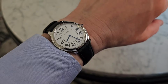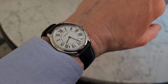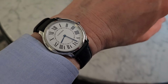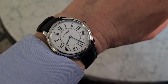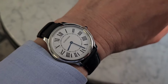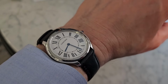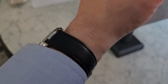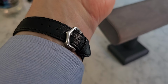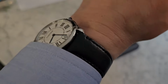In spite of the fact this watch is only 36 millimeters, it fits my 6.5-inch wrist perfectly. It's classy, elegant, timeless. This watch can go anywhere, dressed up or dressed down. It's stunning. And if you flip it around, you've got the signature Cartier buckle. This is pure class.